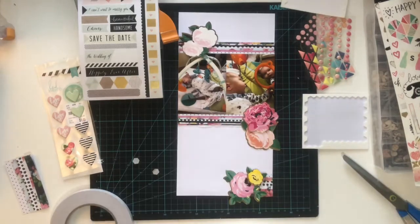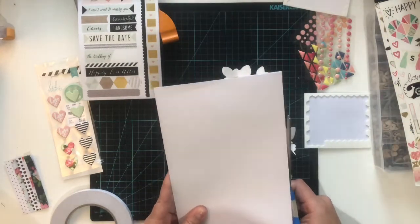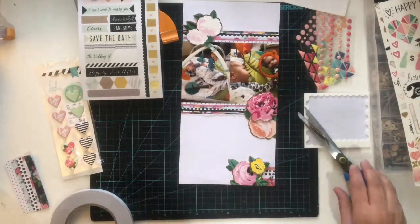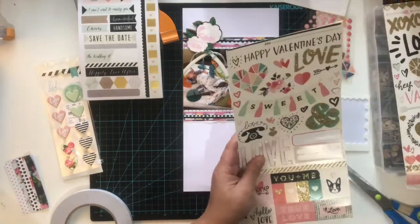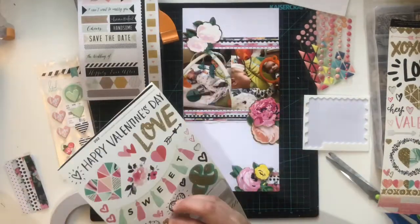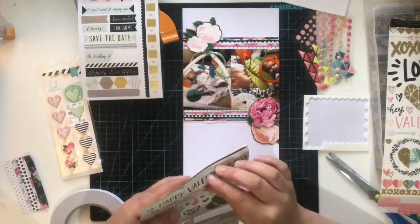So that is done. And then I think I trim off the overhang of the stickers, and once I've done that, I'm pretty sure I look at my title. So I already kind of knew what was on these stickers. I think it's a Valentine's Day collection from Crepe Paper. I don't know what it's called, it's quite old, but that's what it is.